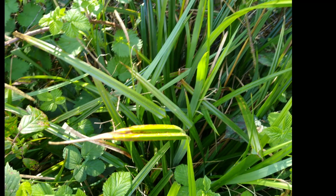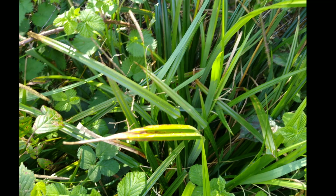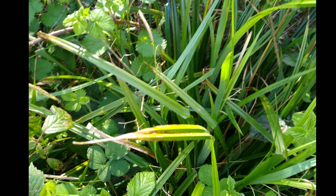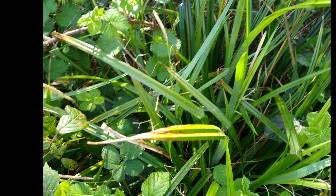And if you need to tell the difference between reeds, grasses and sedges, reeds are round in their stems. Sedges have edges, so normally sedges are triangular in shape in their stems, and grasses, if you split them in two, they normally have a hole going through the middle of them. That's a really good way of being able to tell the difference between the three.